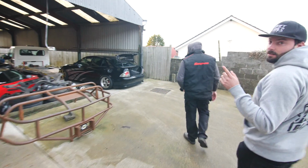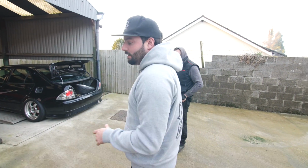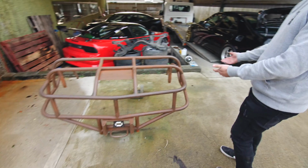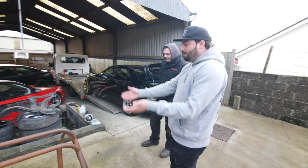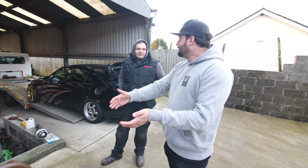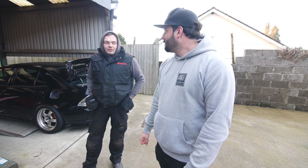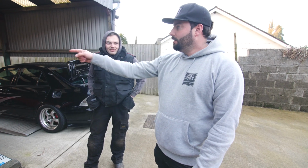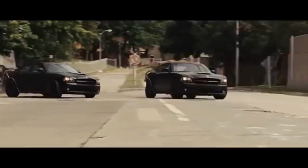So we're outside now in Dan's and More. This is kind of the most eclectic collection, I think, in the whole place. When you look at it first, it looks like something you put on a tractor as a piece of machinery, but this is actually the rear roll cage or outside cage. Yes, the rear outer frame off of the Fast and the Furious Dodge Charger. Yeah, which is over there. Yes. So this is essentially the bit they towed the safe with.